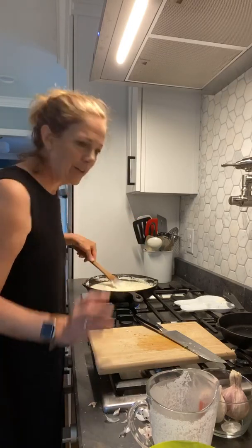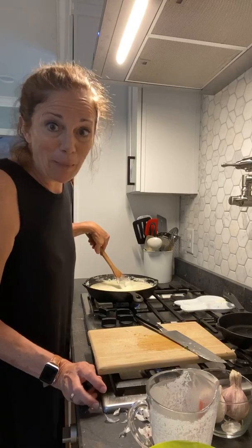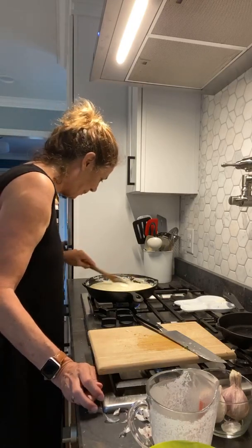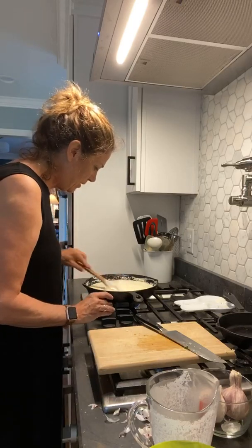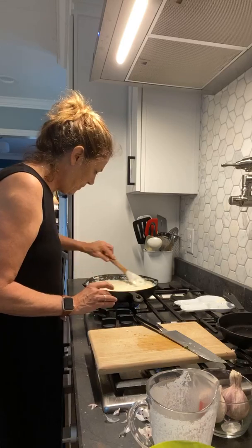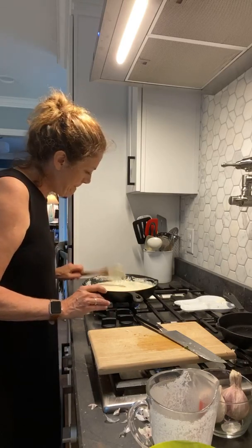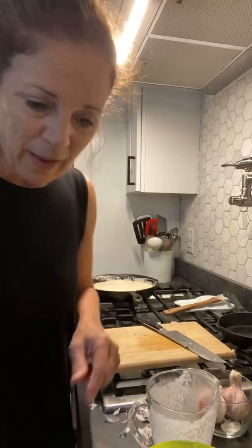Oh, y'all, seriously. This is one of those times you really want smell-o-vision, you know? It's so good. All right, so I'm gonna turn this on low to just be simmering. Keep it going there. Okay. Now for the zoodles.